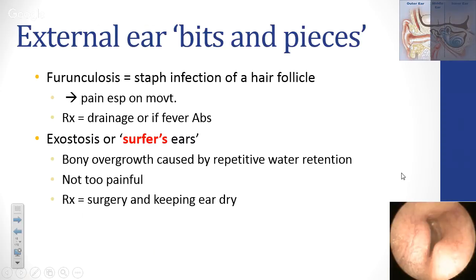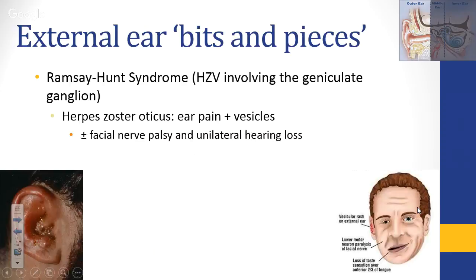Okay, so here are just a couple of bits and pieces. There's furunculosis, which is a staph infection of a hair follicle. The treatment is drainage. And then there's exostosis, which is surfer's ear. The reason why that happens is the cold water going into the ear over and over again results in some bony formation, and you get these little bony outgrowths in the ear canal. It's not too painful, generally asymptomatic, but it can result in a conductive hearing loss. And the treatment is surgery and keeping the ear dry when you surf or swim.